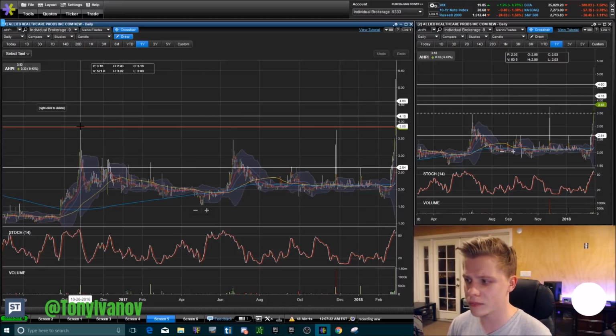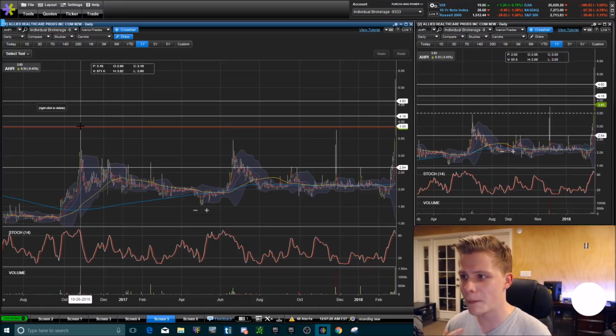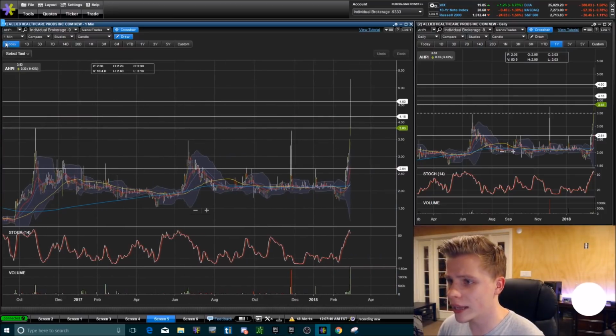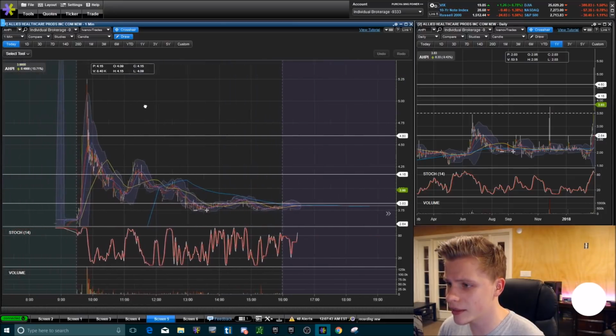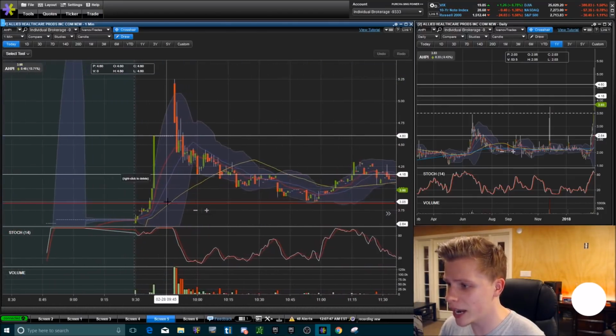Something inside of me just made me not want to, so I didn't want to force anything. But at the same time, it was a solid play, and I should have gone into it because I knew that this was going to be a big runner. So there's the breakout at 383, and let's look at the intraday chart, and you can see AHPI just kept on running up higher and higher and higher.